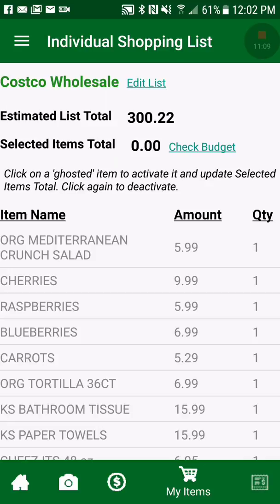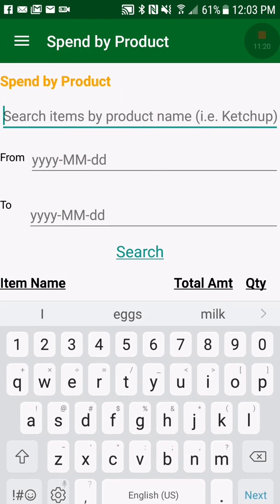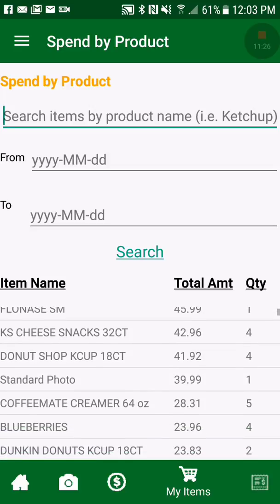So going back to the My Items menu, a couple other things. I showed you shopping lists. Spend by product is really cool. So if I click on this, it's going to show me where my money goes from the product level, right? How much do I spend on different products? How many times have I bought them? I can even sort it for the month if I want to.